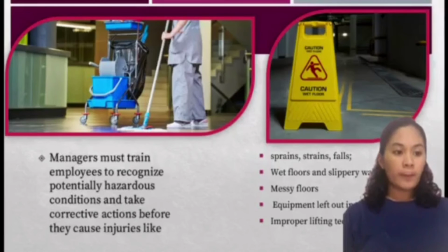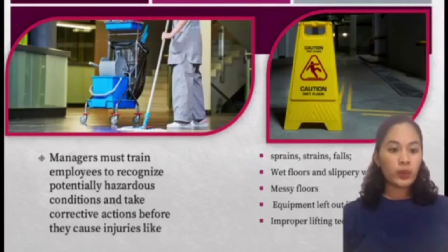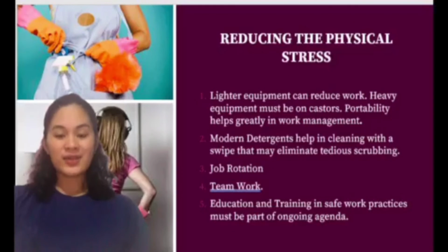Ina-explain po dito na para maiwasan po yung pagkakaroon ng ganitong cost is dapat po yung mga employees is magkaroon po ng maayos na training upang maiwasan po yung ganitong hazardous experiences po.